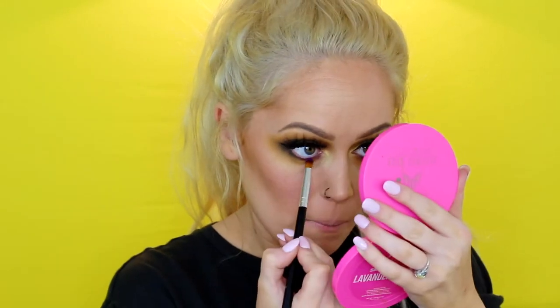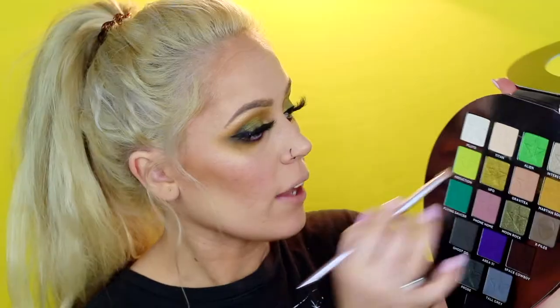It's not super purple. I think that it's just getting a little muddy because there's so much on my lower lash line already with the black. However, it is showing up. So I don't want anybody to think it's not showing up purple, because it is purple. I think it would look different if it was on the top lash line versus being on the lower lash line. I think I want to go in with Alien.